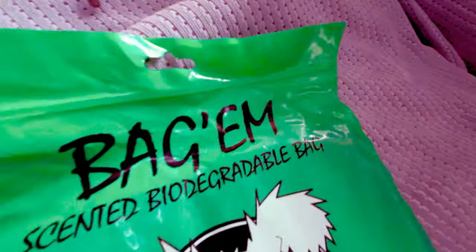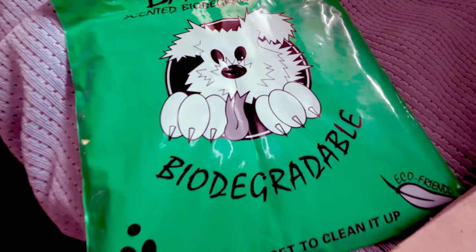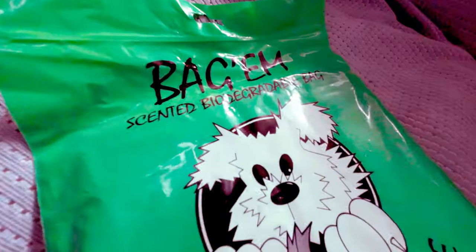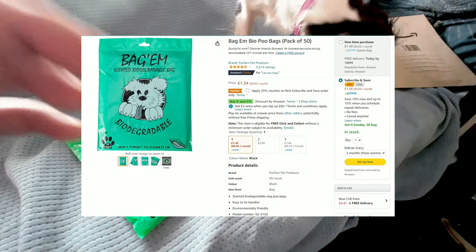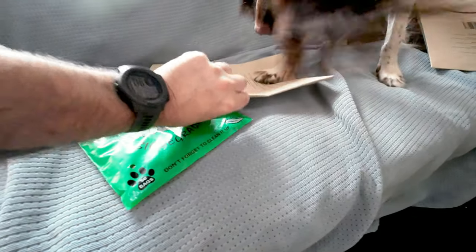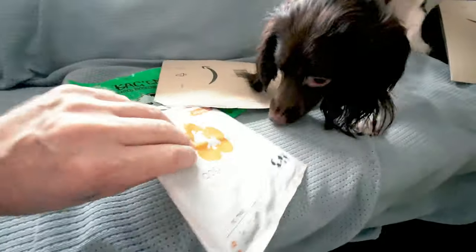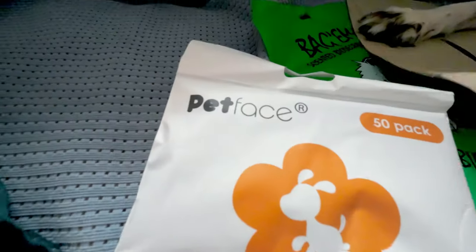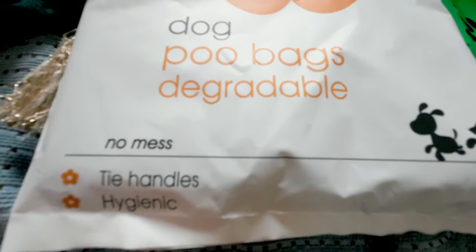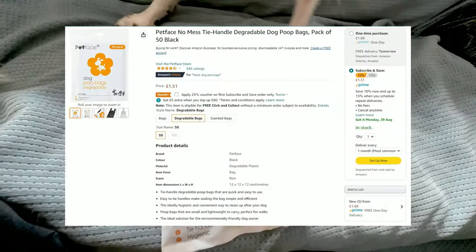Two bags. So the first one, Bag 'em, scented biodegradable bags. The price of them will pop up now, and that's for 50. And the second one's a different brand of poo bags. You get both these on Amazon, cheap, and they are Pet Face, degradable, tie handles, hygienic. So the price of the Pet Face ones will pop up now.